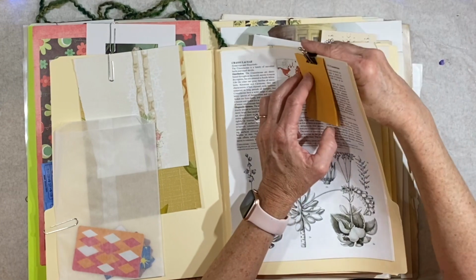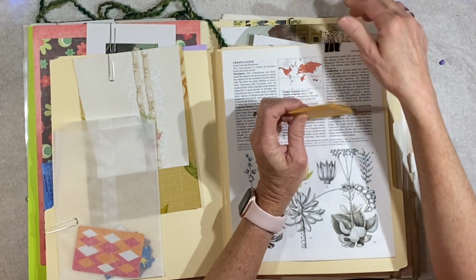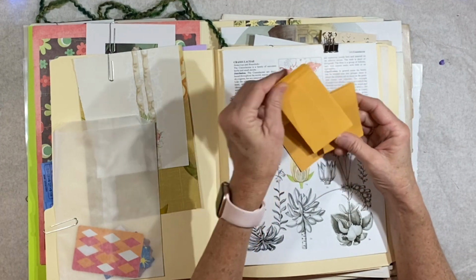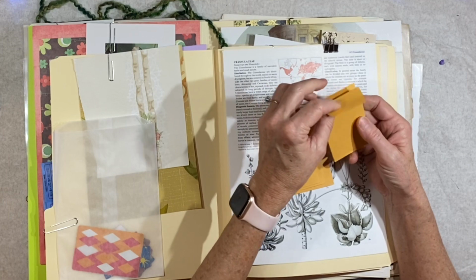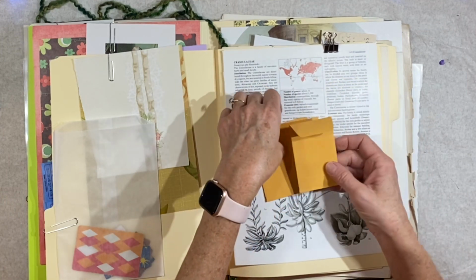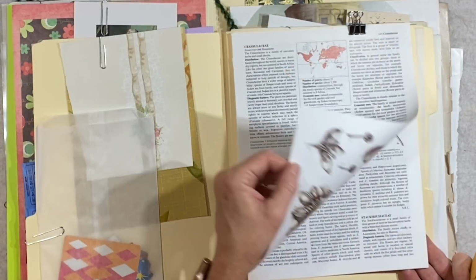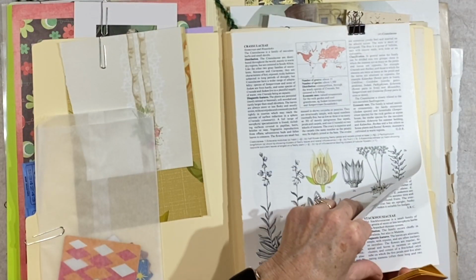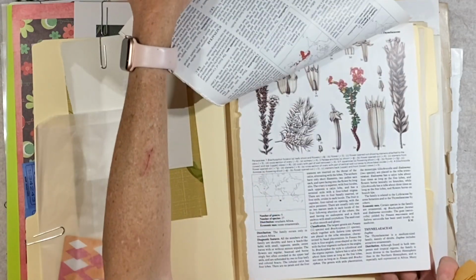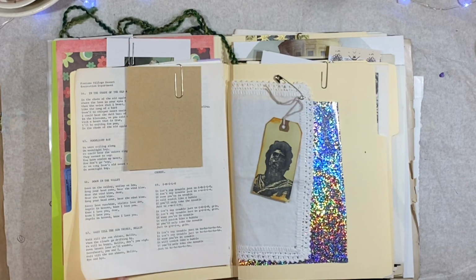Here we have some little money envelopes or coin envelopes. And these had been in the box for a while. Some of them, you can see they stick a tiny bit. They're not completely bonded. I think a lot of envelopes do that actually, but there are 5 of these. And then there are 3 pages with beautiful botanical illustrations. All of these flow journals have quite a lot in them.